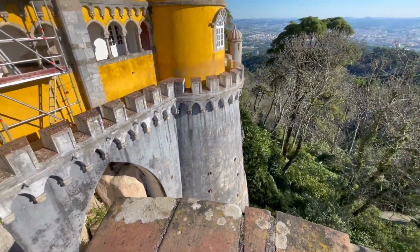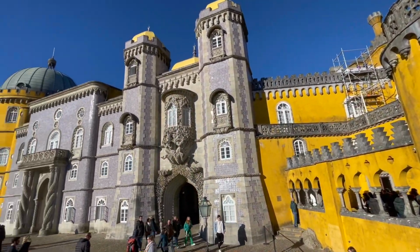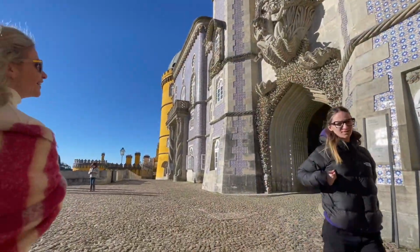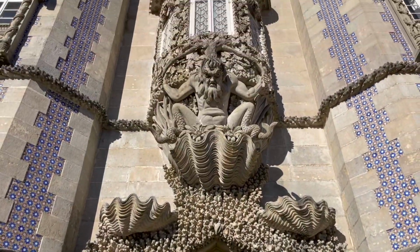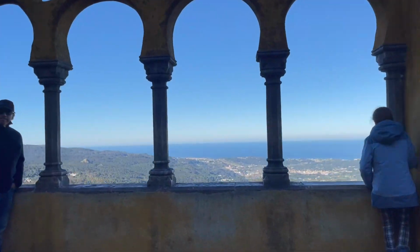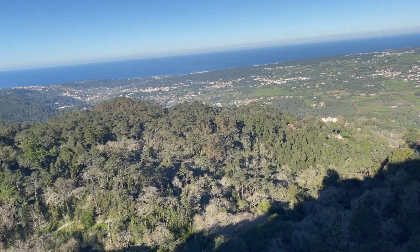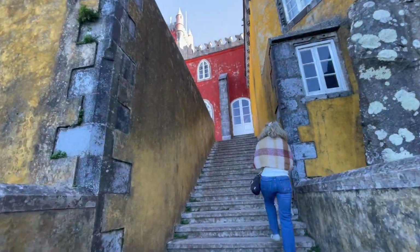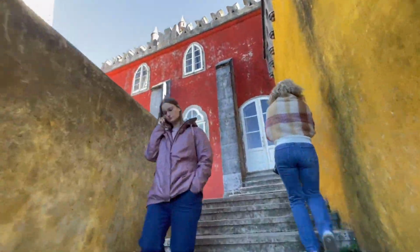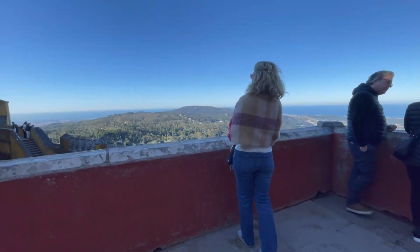Settled. Here's our castle. In 1838, King Ferdinand II, the artist king, began turning the ruins of Our Lady of Pena Monastery into a romanticist castle. It was completed in 1854. Pena Palace served as a part-time summer getaway for the royal family of Portugal up until 1889. It was then purchased by the Portuguese state and became a national monument in 1910. We could have easily spent all day here.